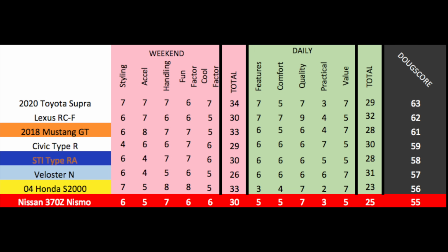Driving the Nismo Z feels like stepping into a used car, but it's a 2019 model used car that costs almost 50 grand.